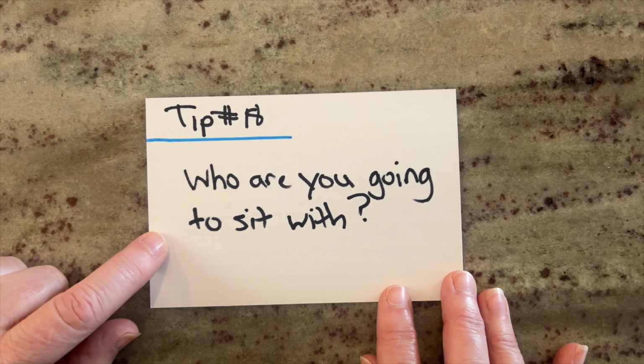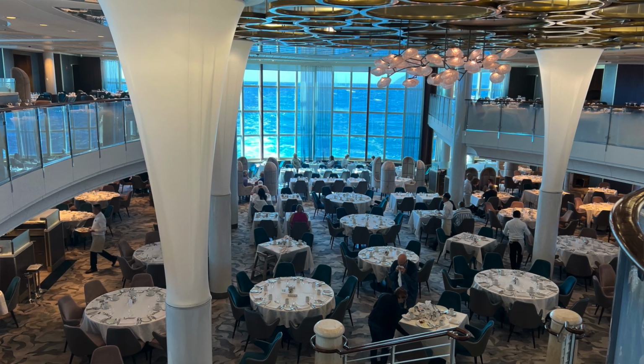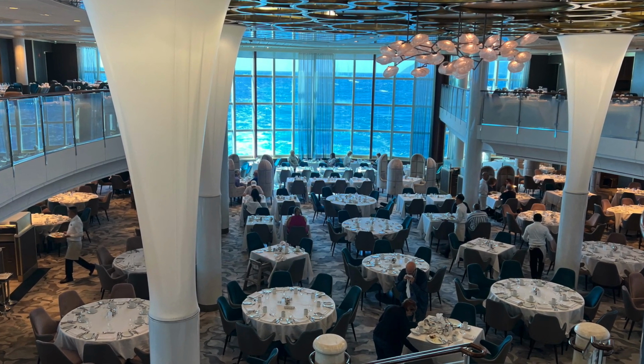Tip number 18, or question, is who are you gonna sit with? You've probably heard or seen cruise ships have these big tables for 8 to 10, and you might think, do I have to sit next to strangers? No, you can ask for a table for 2, or if you're with 4 people, you can ask for the number that's in your party.